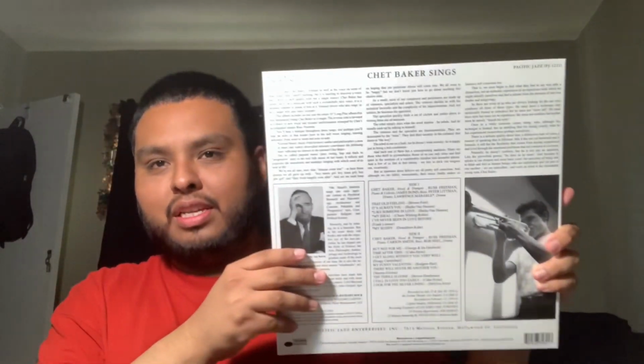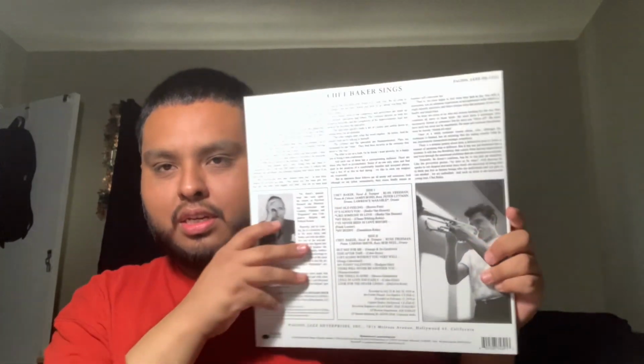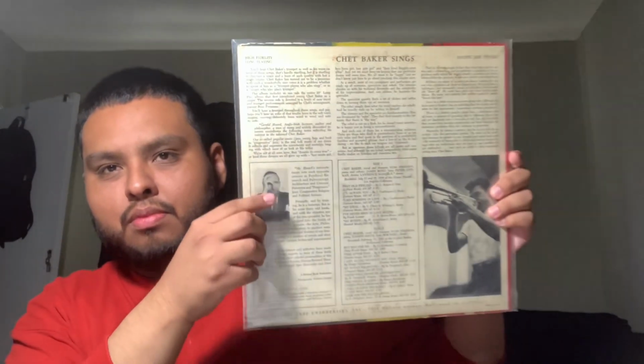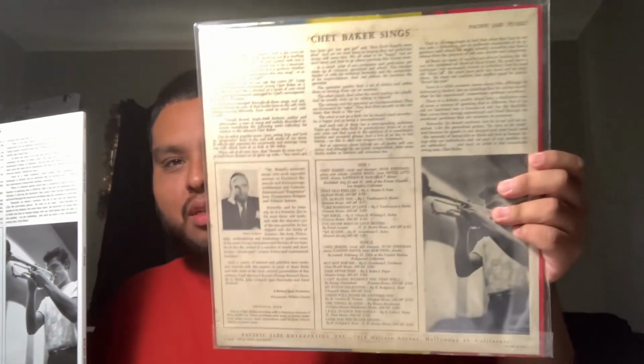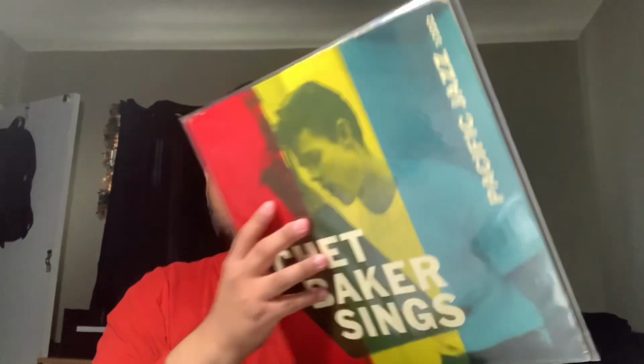I'd say the presentation here is really, really nice. Nice thick cover compared to my 1956 pressing. As you can see here, it's all yellow and all white. The cover here has yellowed, and these are the differences to start with.